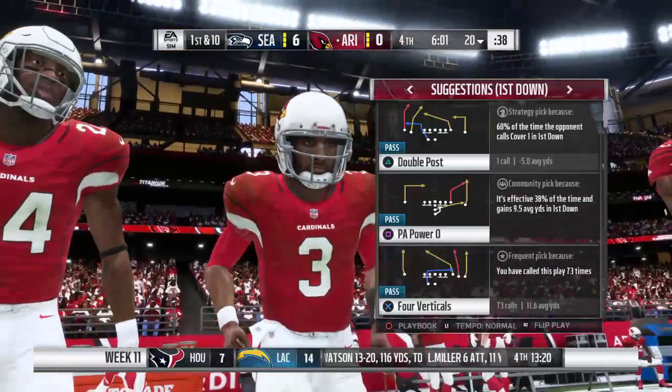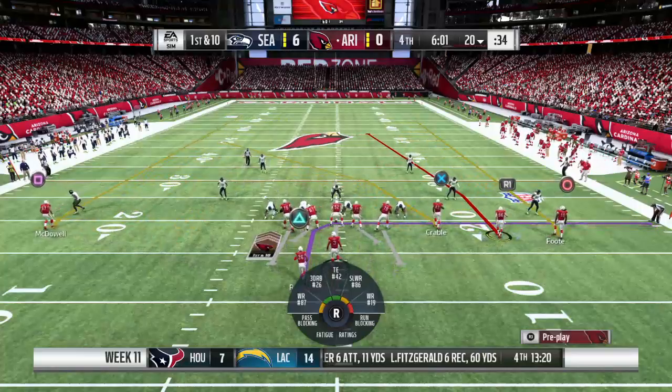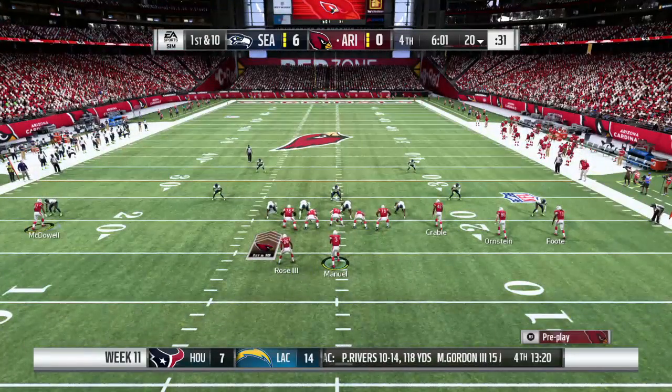The Cardinal offense here ready to take over. These guys had to punt last time. It has not been a very fruitful game offensively thus far. They haven't even made a trip to the red zone.